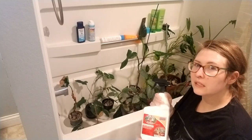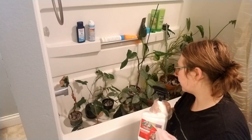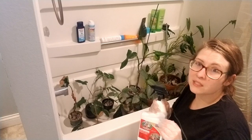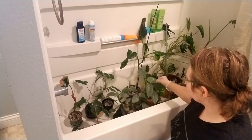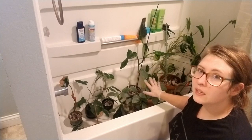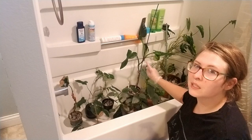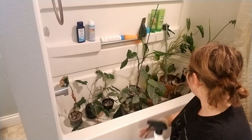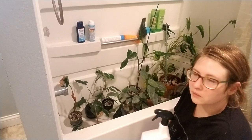Hopefully this doesn't cause any burning, but again, I would rather deal with some unsightly foliage than thrips. The only plant I am kind of concerned about with burning is the silver sword, the hostatum. I will be doing a single leaf test on this one. Also a little worried about the gloriosum, but you know what? She's just ugly, so.